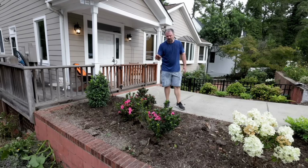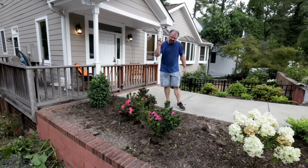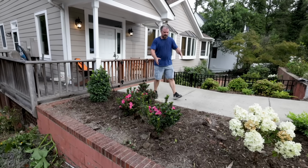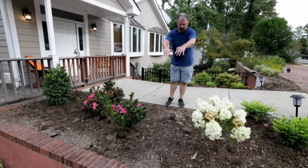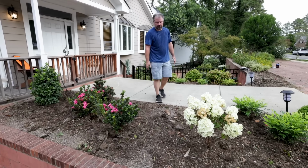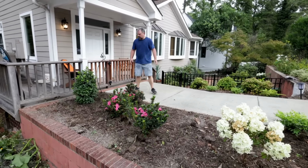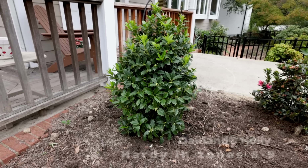I've always liked Autumn Empress. It's got a nice compact habit, dark green leaves, super showy flowers, as you can see. Leaving this little half circle piece here for annuals. So this will be annual color in the spring, annual color in the winter. The back piece here, this is going to be a very tall vertical element.